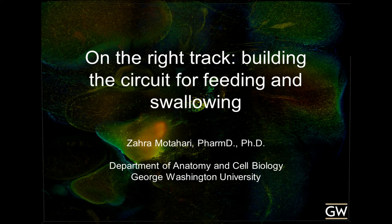Are there any alternate clearing methods other than BABB? I mean, of course, there are a list of other reagents that you can use, and it really depends on what your question is or what tissue you try to clear. Based on that, you can use different methods or optimize based on your own condition.